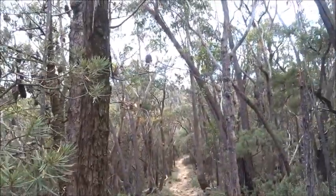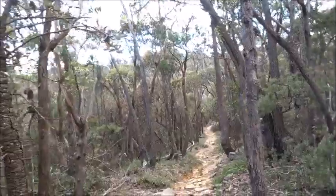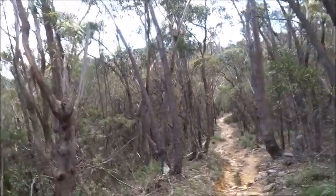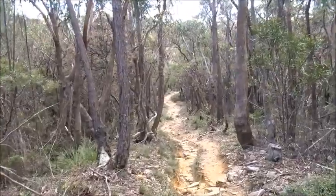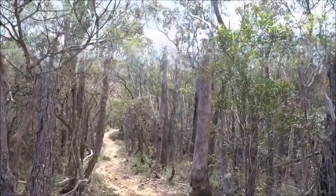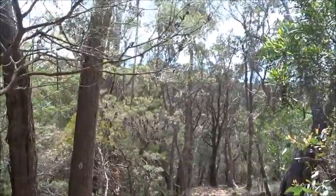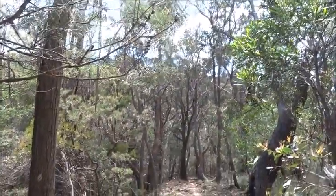From here on, you can hear the waterfall, Wentworth Falls, and possibly the cascades above there. The erosion along this track is really bad.